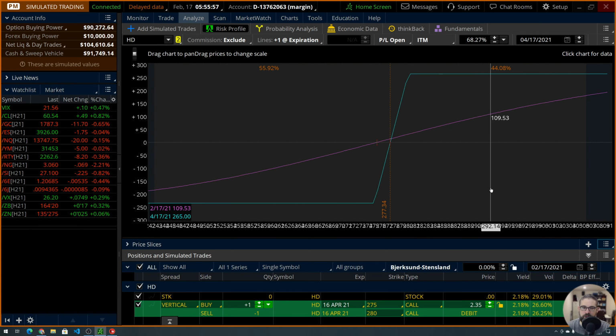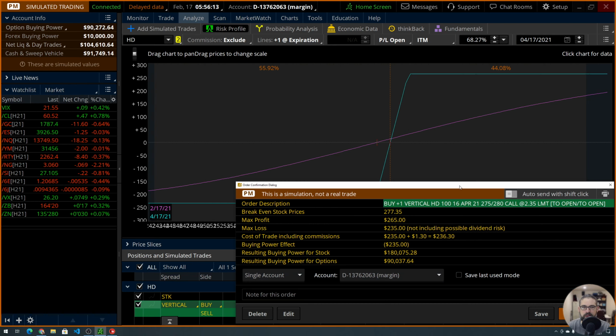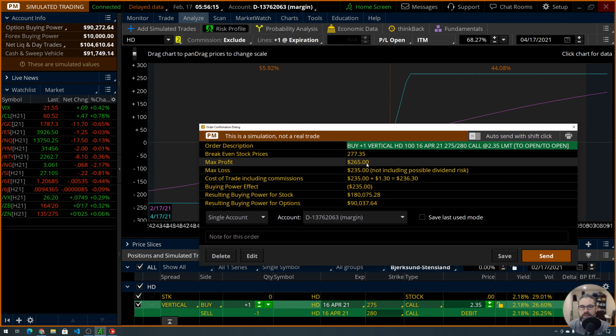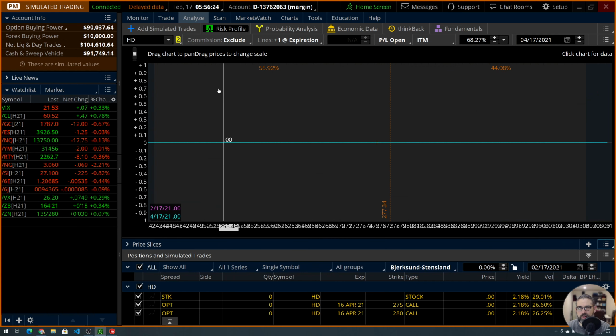But I think I'm going to go with the monthly trade and risk a little less. Yes, I have lower probabilities of making the profit. I totally understand that. It's always good to understand that going into all of your trades, what your risk is and what your probabilities are. I'm going to right-click this trade, choose Confirm and Send. Here we are presented with the same thing we already said about max profit and max loss. This is defined risk, so you can sleep at night. I'm going to go ahead and hit Send and put that into my working orders.